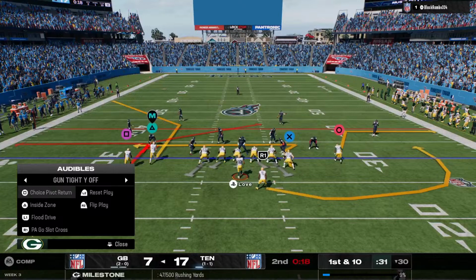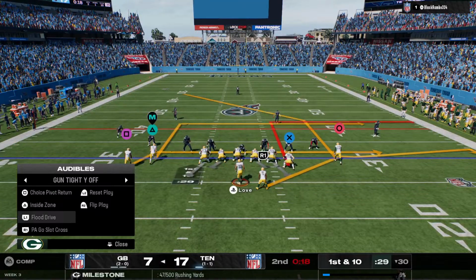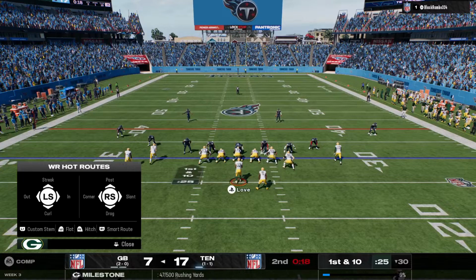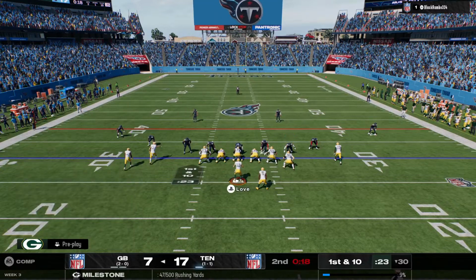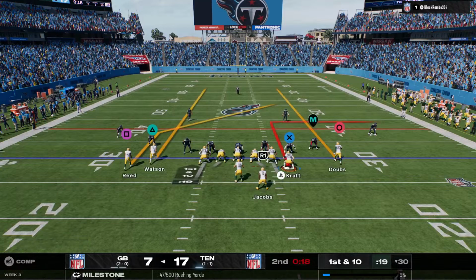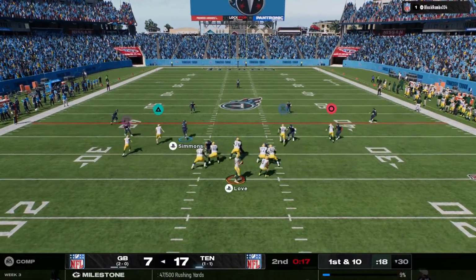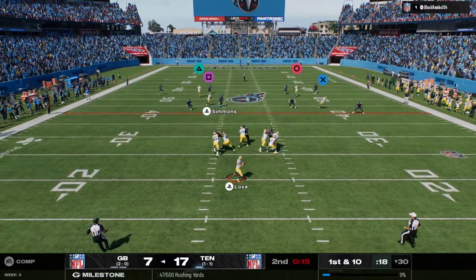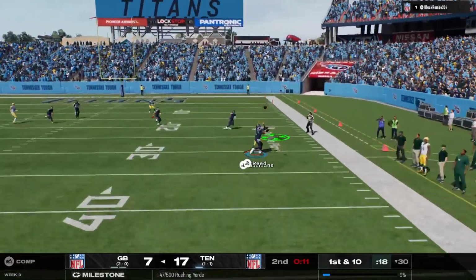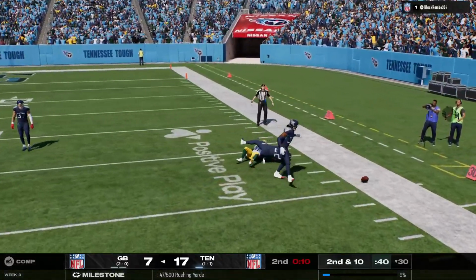Here's 1st and 10. Love. He's going to go deep, looking for Reed.